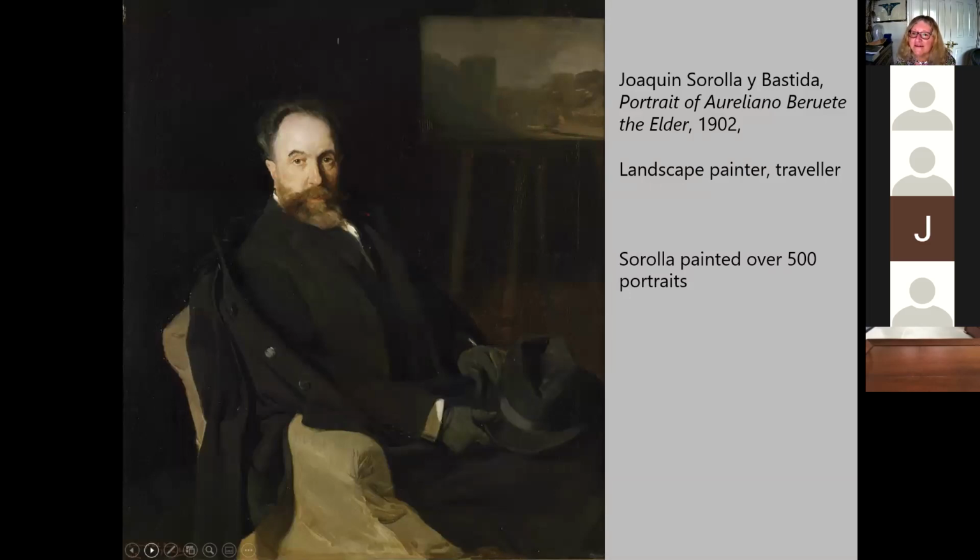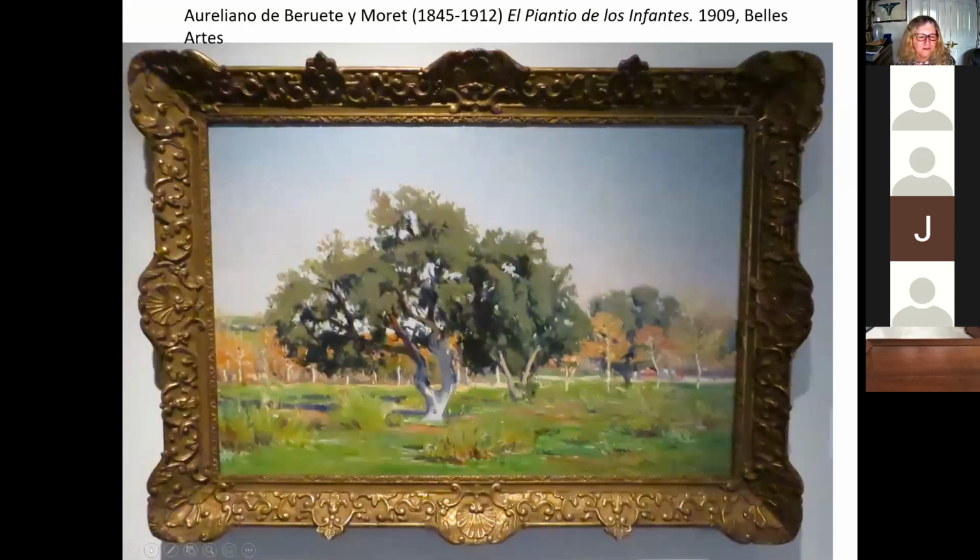He turned down being curator of the Prado. This shows you how entrenched he was within the establishment, but his son will grow up to run the Prado. And you can see one of his landscapes in the background. And we think that Sorolla painted somewhere around 500 portraits. So this is another side to his art that you might not have thought of.